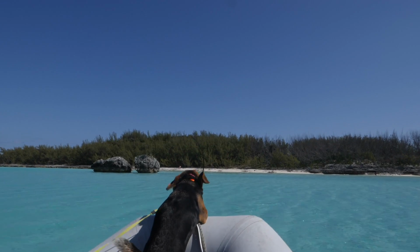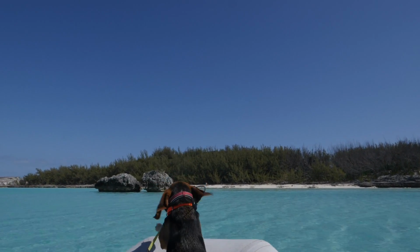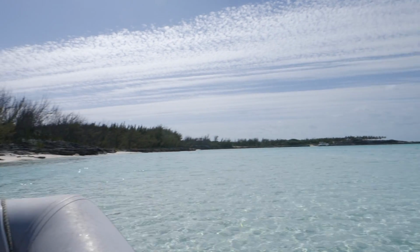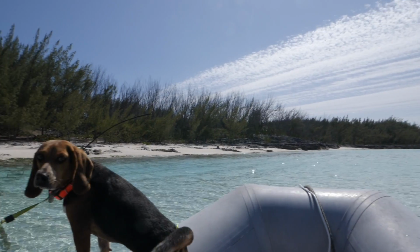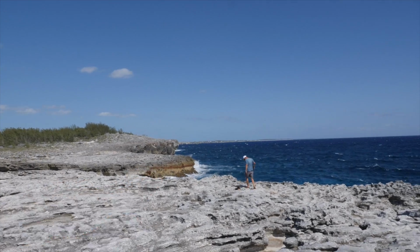Glass Window Bridge, boat is over there, gonna do a short explore and then continue because we wanna go through the next pass at low tide. That's how we're gonna go.